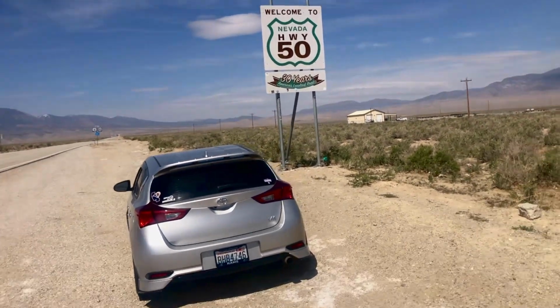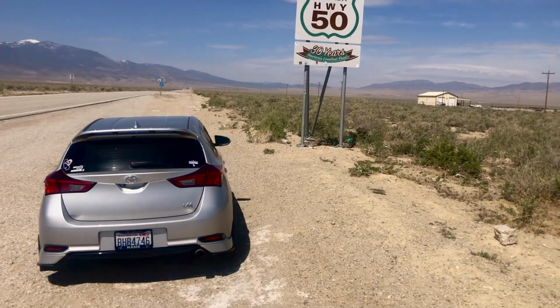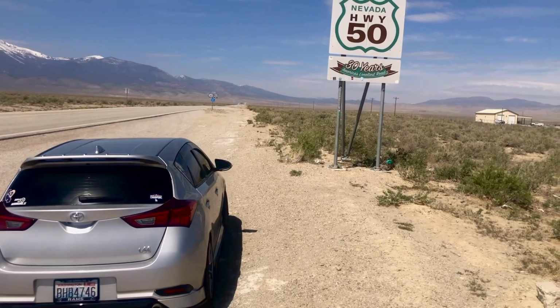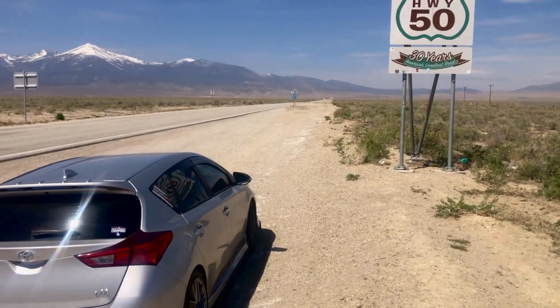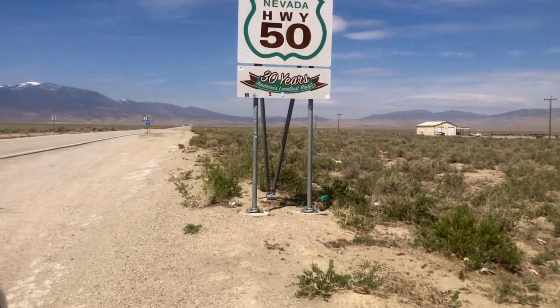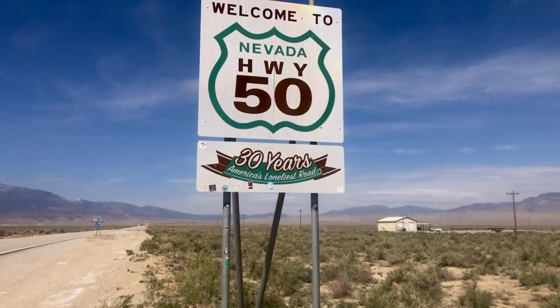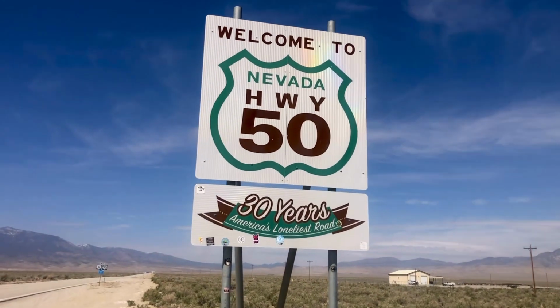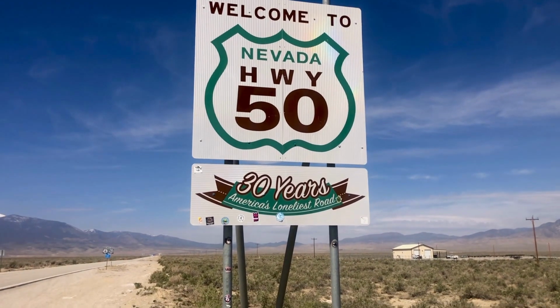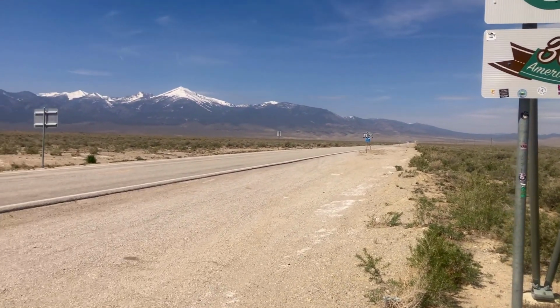I am at the Nevada-Utah border on US Highway 50, and it is affectionately known as America's loneliest road. Time magazine said that way back in the 80s, and it really stuck. And it is a quiet stretch of road, that's for sure.